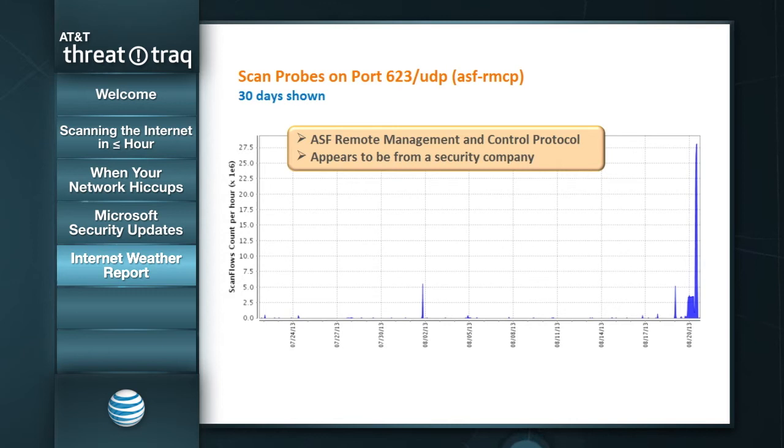Next one here is relatively new and unusual from my point of view. This is port 623 UDP, and I'm not exactly sure what this port gets used for, quite frankly. It's registered to ASF Remote Management and Control Protocol, and ASF, I believe, refers to Alert Standard Format, which is basically an alerting function. There are some alternative names for it. Some folks refer to it as Alert Standard Specification or Alert Specifications Form.